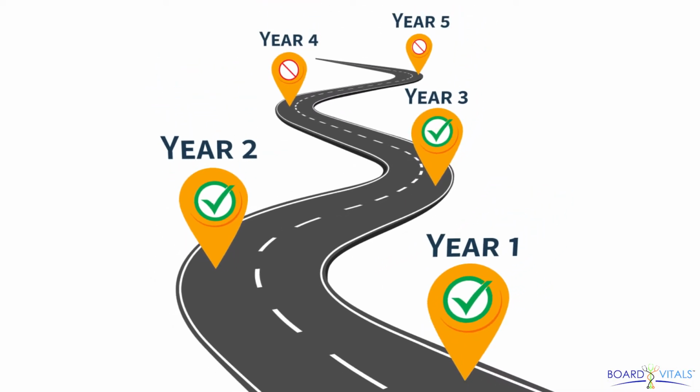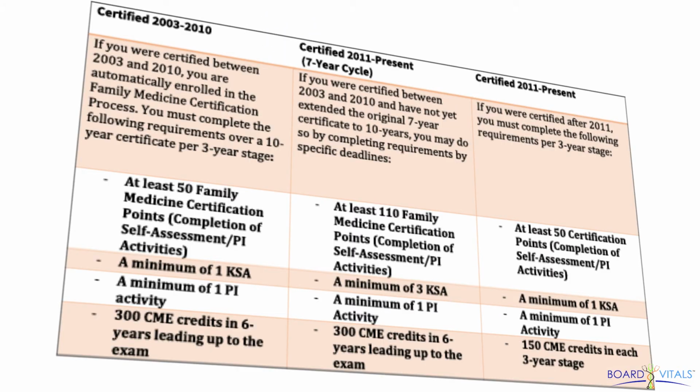If a physician is passing by year 3, they meet the requirement. However, if they are not passing by year 4, they can sit the proctored exam. The MOC process for family medicine is different from these two. They also offer quarterly assessments, but have implemented a new simplified system called Trademark Q.